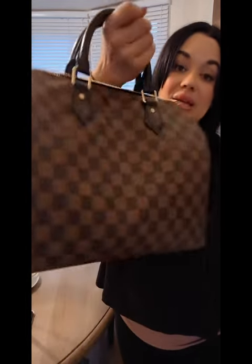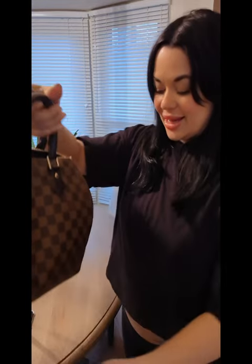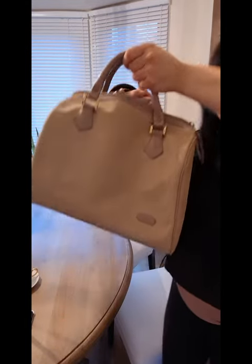She reminds me so much of the LV Speedy, and this is a 30, and they're kind of the same size, or I might just say they are the same size. So I really, really love these bags.